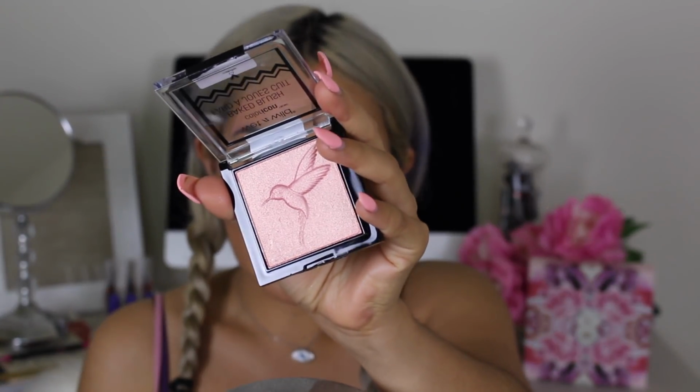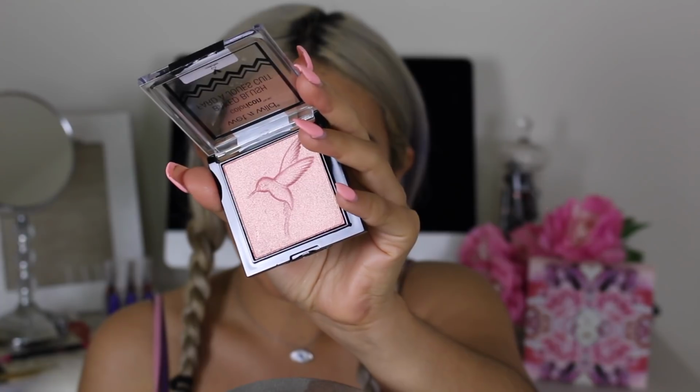Don't Flutter Yourself, and you can find these at your local Walgreens. That's where I found mine. I really like how they have that kind of imprint of that bird. It looks so beautiful, and it was $4.99. So I mean, for a $4.99 blush, you're truly winning when you find the right one. You know what I mean?